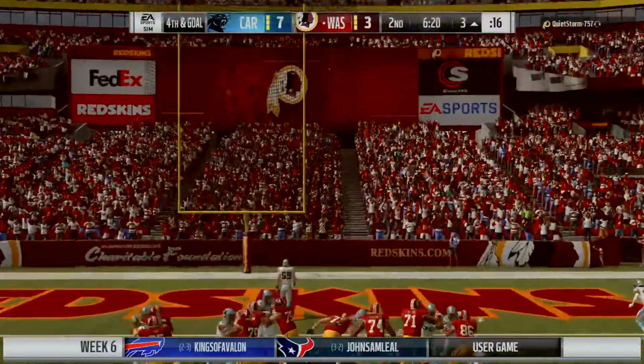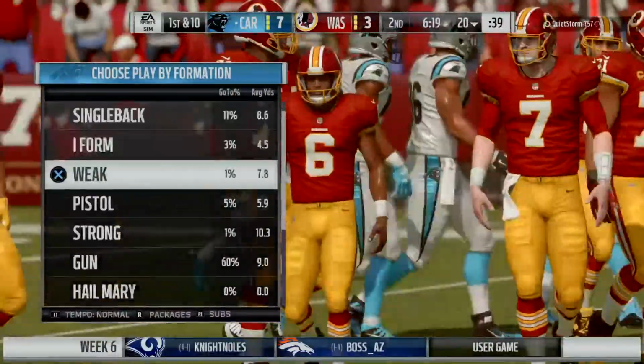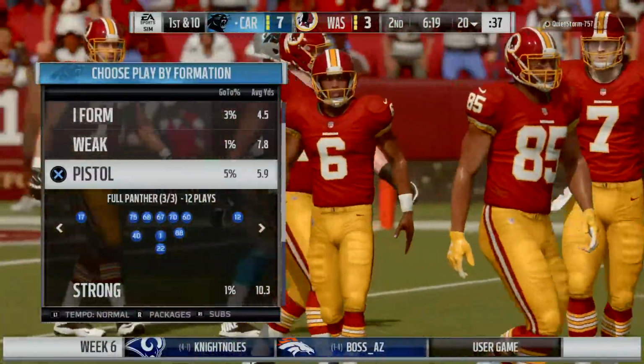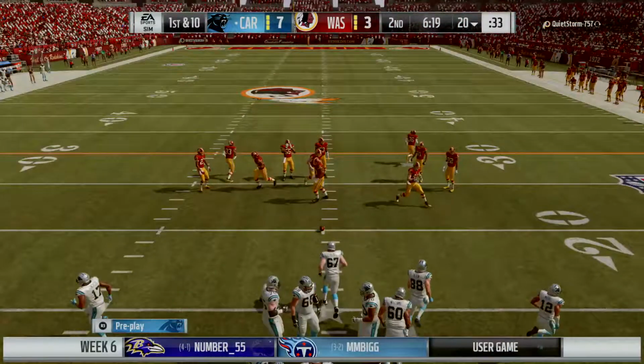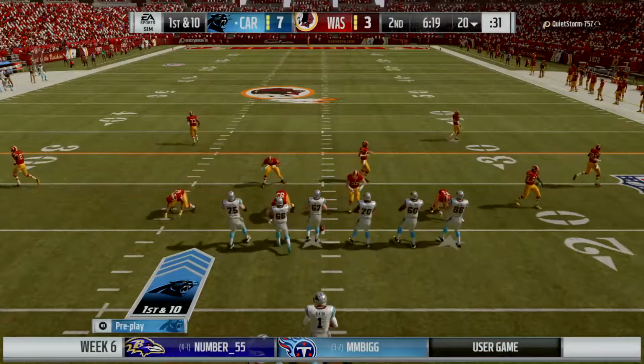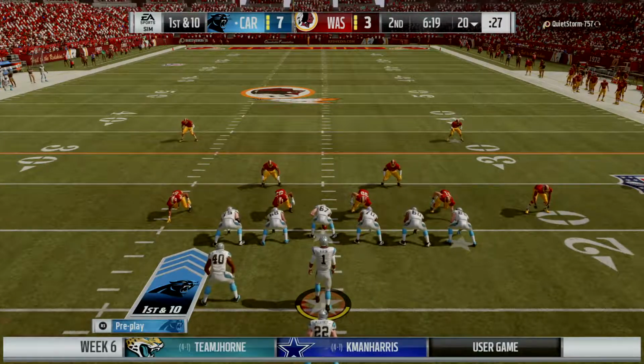From the right hash, and this one just a chippy. And that is no good. And this score will stay right where it is. And that one, my goodness, that was almost too easy. Yeah, and you're not going to have too many attempts shorter than that one. I don't think anyone got a finger on it. That's about as bad a miss as you can have.